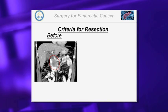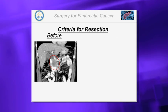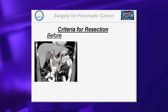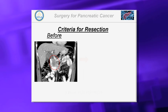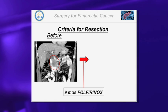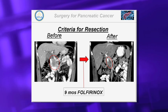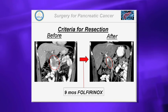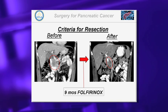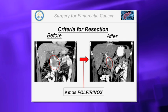This is an example of what I'm talking about. This is a patient of mine. You can see he had a very large tumor in the head of the pancreas that was involving the local vein, the portal vein, the superior mesenteric vein. Patient underwent 9 months of FOLFIRINOX chemotherapy, and the tumor markedly shrunk and the vein came back. We did operate on him. We were able to resect his tumor to negative margins, and we had to take out part of his vein. He does have a recurrence, but he's alive 4 years later.